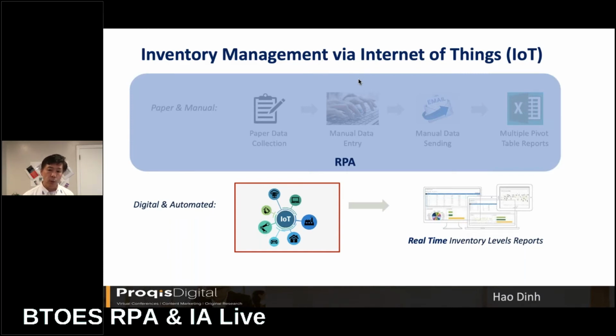Again, this was enabled because we were able to strengthen the inventory management team's digital fluency using RPA, and we also were able to start collecting digital data around inventory through RPA, and then show them how IoT can make that digital collection much more powerful.